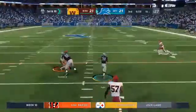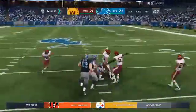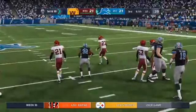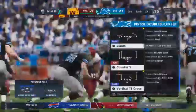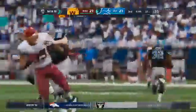Third quarter starts with a run from Swift. He's got a first down and more past the 30. Finally taken down at the 32-yard line. That's a good way to start the drive. 17 yards and a first down.